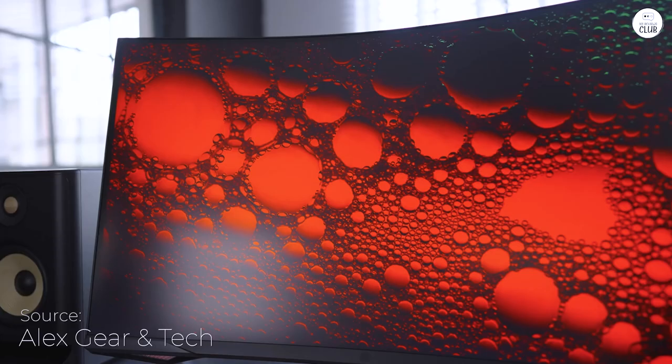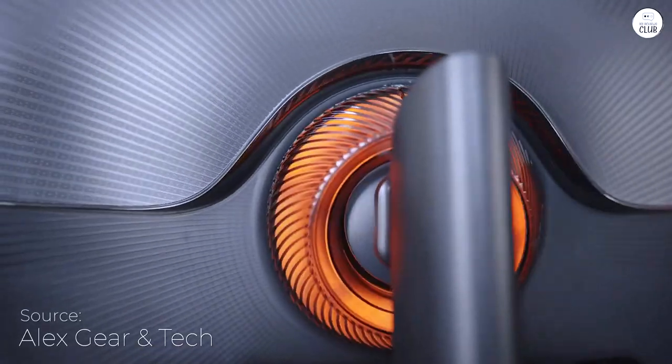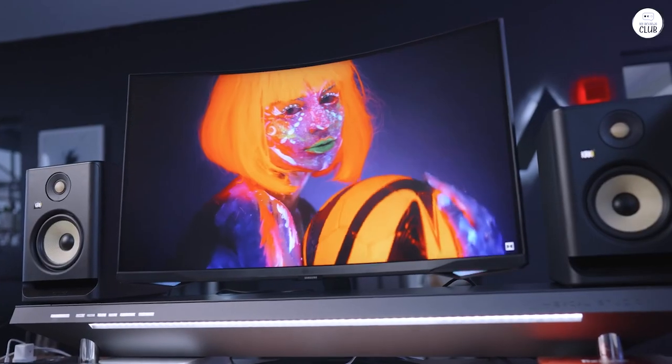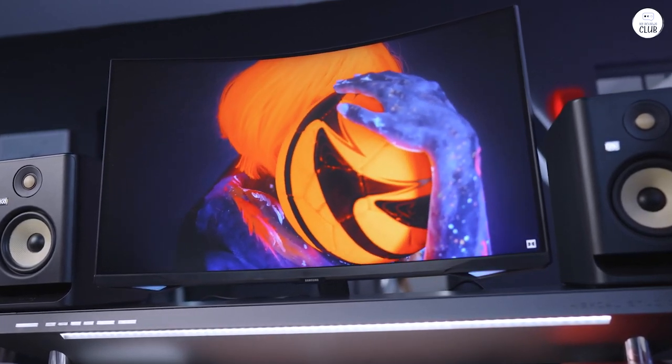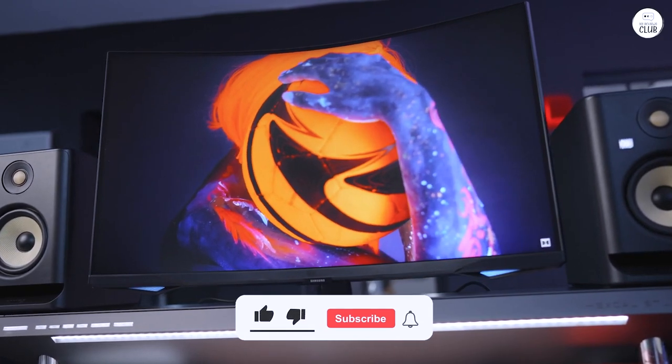The 1000R curved screen helps create a more immersive experience. It feels natural and draws you into the game. The CoreSync lighting matches the screen colors with lights on the back, adding a nice visual effect.